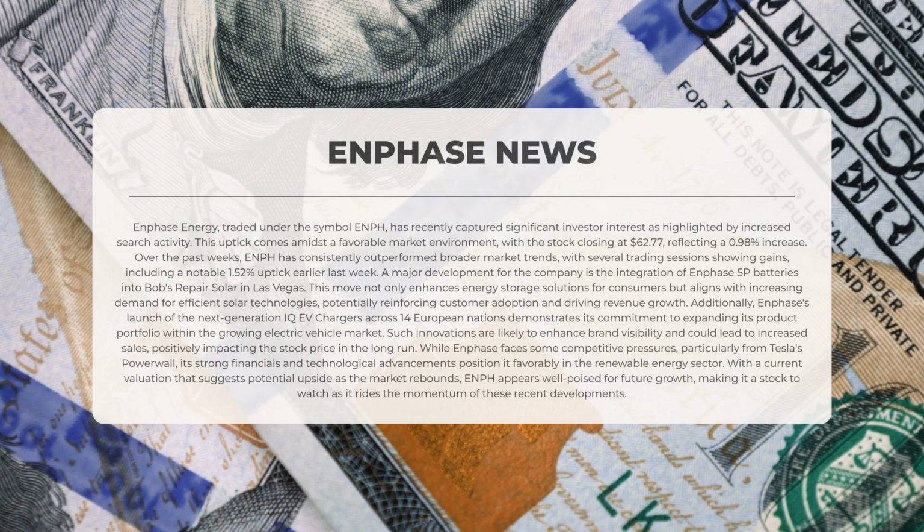Such innovations are likely to enhance brand visibility and could lead to increased sales, positively impacting the stock price in the long run. While Enphase faces some competitive pressures, particularly from Tesla's Powerwall, its strong financials and technological advancements position it favorably in the renewable energy sector. With a current valuation that suggests potential upside as the market rebounds, ENPH appears well poised for future growth, making it a stock to watch as it rides the momentum of these recent developments.